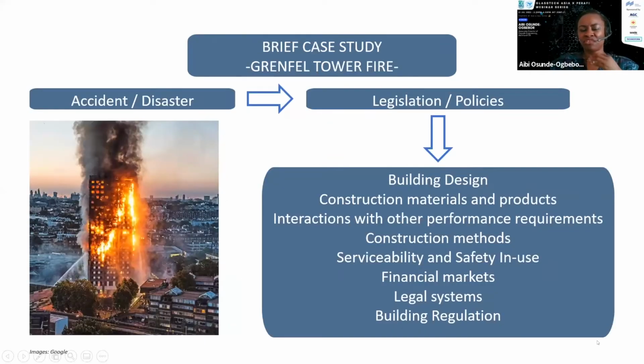So I'll be doing a very brief case study of how certain things can affect the trajectory of innovation and how technologies are used. So, using the Grenfell incident, which happened in 2017, I believe, in the summer.